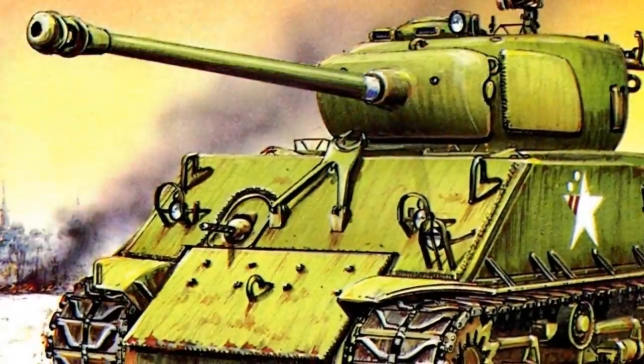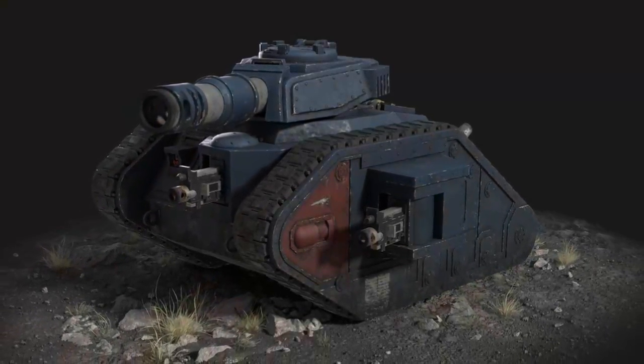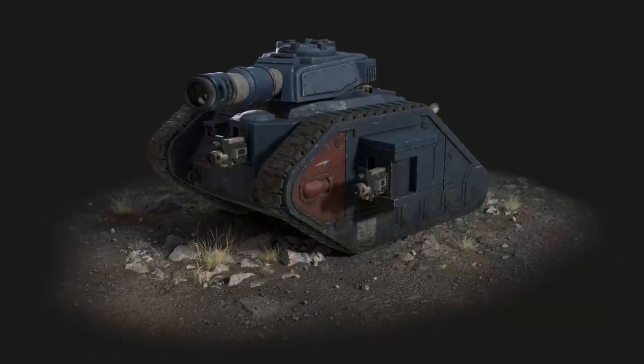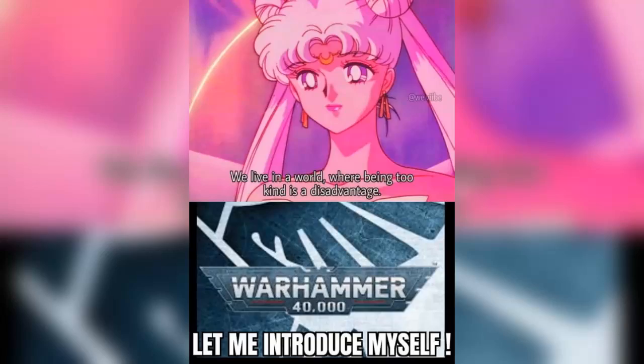Every single Sherman that is produced is standardized. Every single Leman Russ is the furthest thing from being standardized. Training, crew, everything. If the Imperium had the standardization of America and produced the higher quality Leman Russes, yeah, it'd be much better for them. But that's the point of the Imperium. The Imperium sucks. Grimdark. It is what it is.